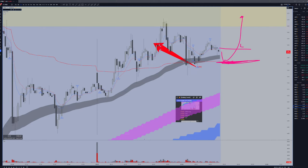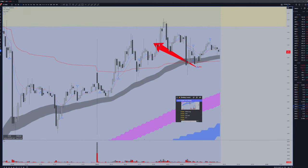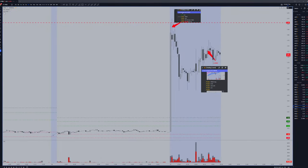So we analyzed over here all the small caps, the main small caps and large caps and futures for the day. We're gonna keep now one stock up with the 5 minutes.